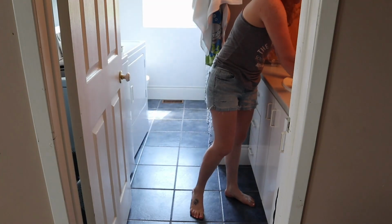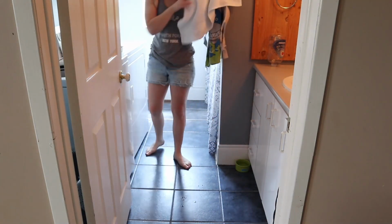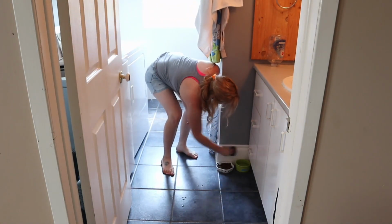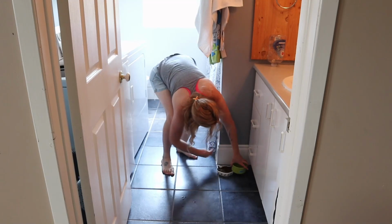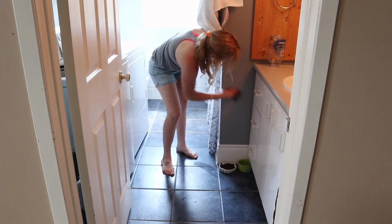Here I'm just washing the water bowl quickly and putting new water in there, and then I'll put the other bowl right back down where it belongs. And then I'm just gonna wipe the wall because there's a lot of dust from the food and stuff, so it's kind of gross, so I wiped it down.